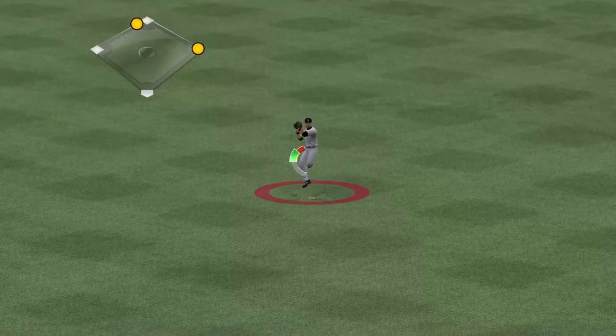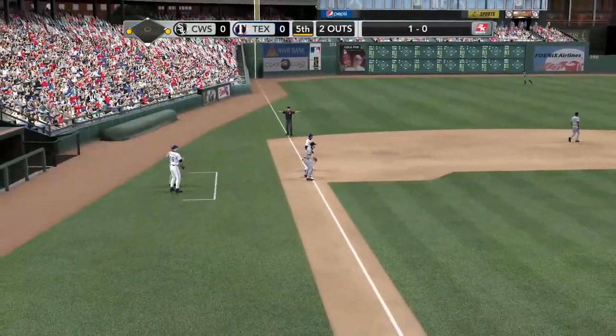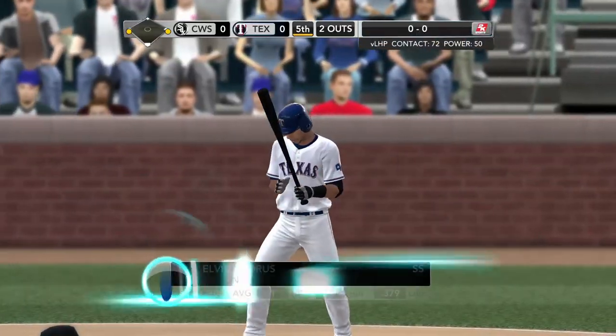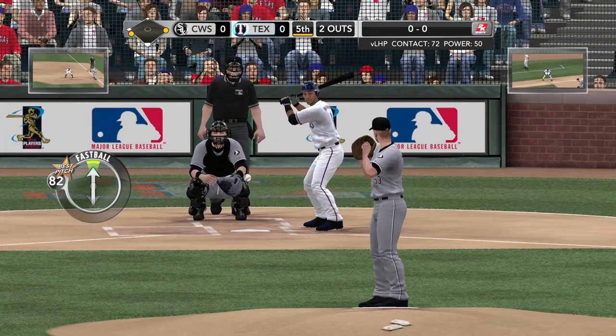And in there, three for three ball game. The throw, not in time, in there at third. A moment here for Texas. Can they get it done? And we've got Andrus batting, 0 for 2 thus far.